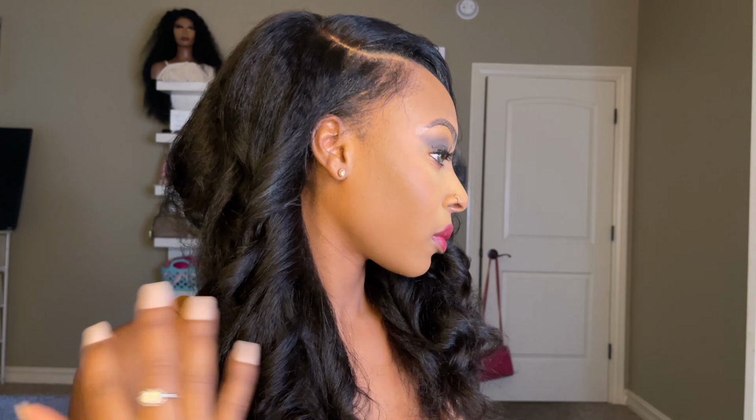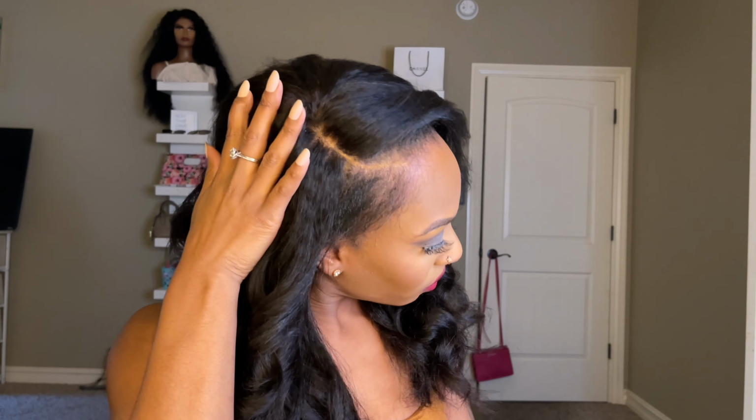I love that the lace just blended right on in with my scalp, honey. It looks really, really good.